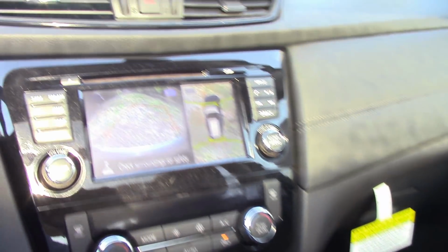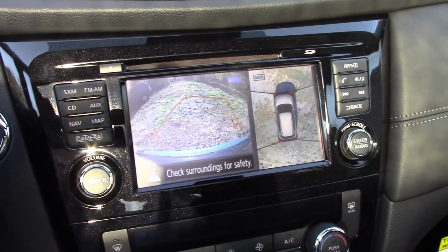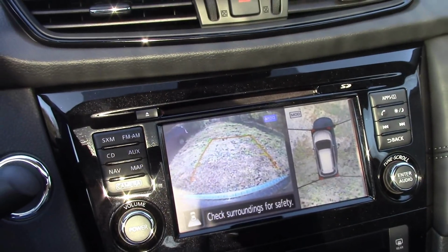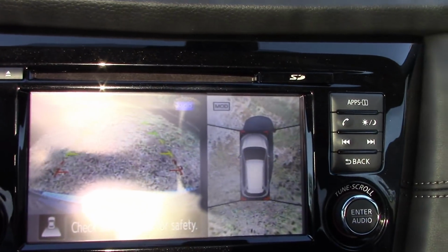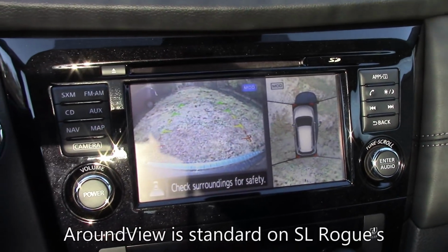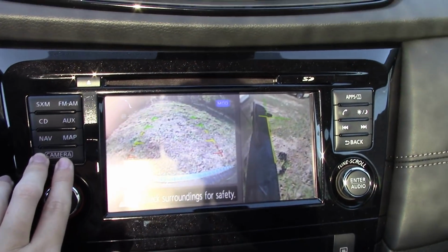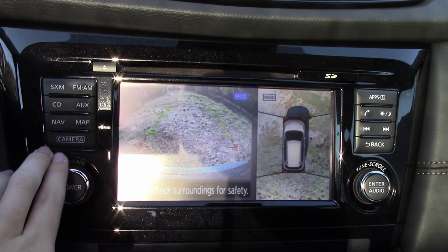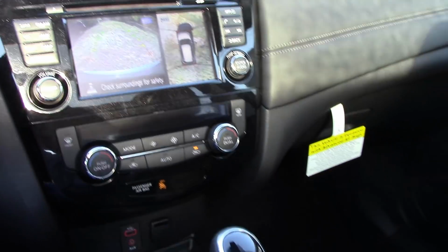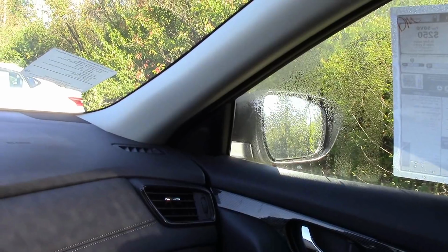When in reverse, a backup camera will appear with dynamic guidelines and trajectory. Our model has Nissan's Around View monitor, which gives you a 360-degree look around the vehicle. You can switch angles to the side of the vehicle to prevent curbing a wheel. It includes moving object detection as well. The mirrors also tilt down to give you a better look at the parking lines.